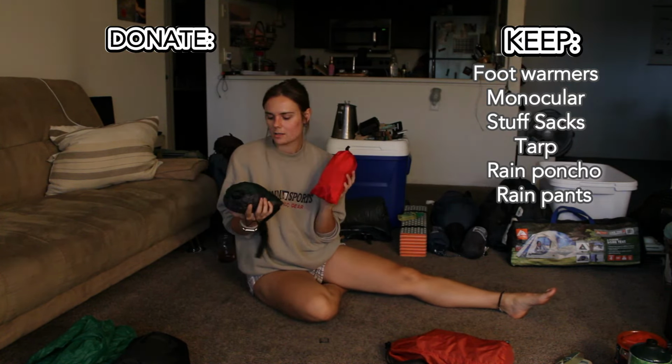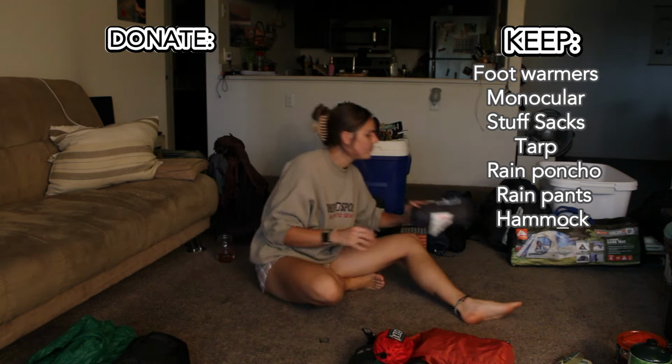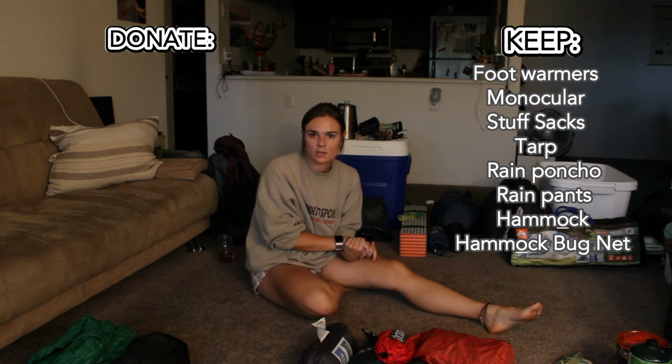Now I'm getting all messed up with my vowels, but this comes in handy when you're in a place where there's a lot of trees, and I'm from Minnesota, so we're gonna keep these. With that, I do have a bug net. I'm kind of claustrophobic, and I don't really like using this, but it has come in handy before, so we'll keep it. Especially when we hammock to sleep.